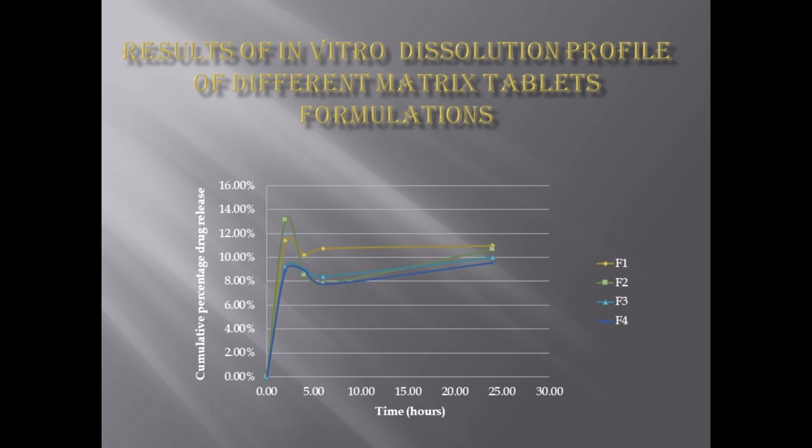A trial formula of glibenclamide immediate release tablets was prepared to exclude any problems in the dissolution of the glibenclamide that may affect the glibenclamide matrix tablet cumulative percent results. The percent release of the immediate release tablets was found to be 45% in 30 minutes. This indicates that the cumulative percent results of the glibenclamide matrix tablets were only due to the sustained effect of the Mangifera indica gum polymer.